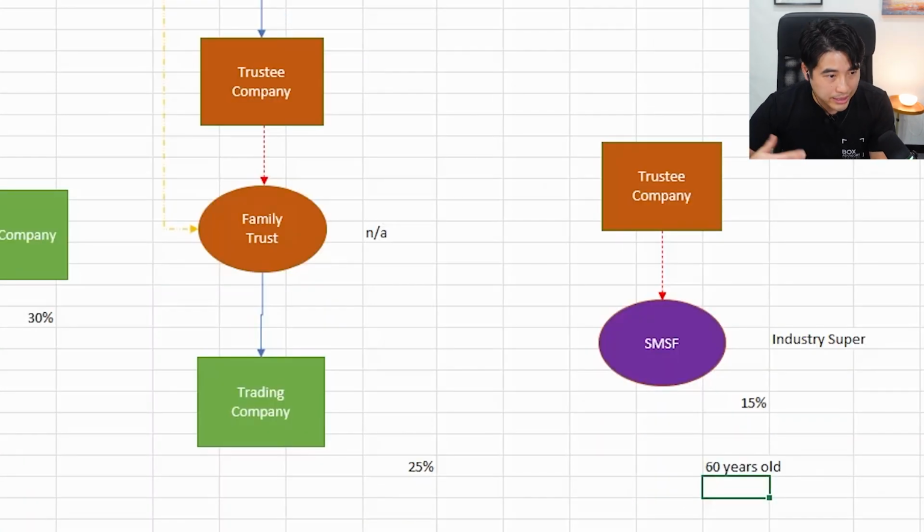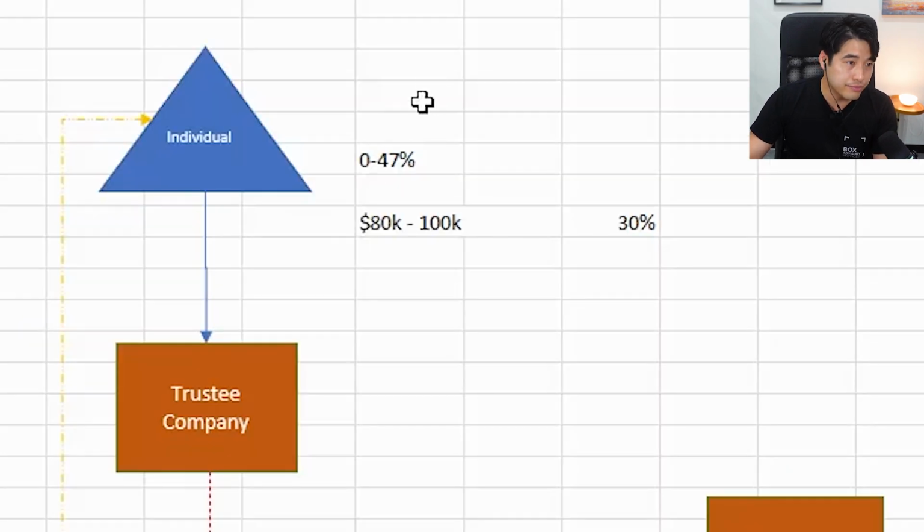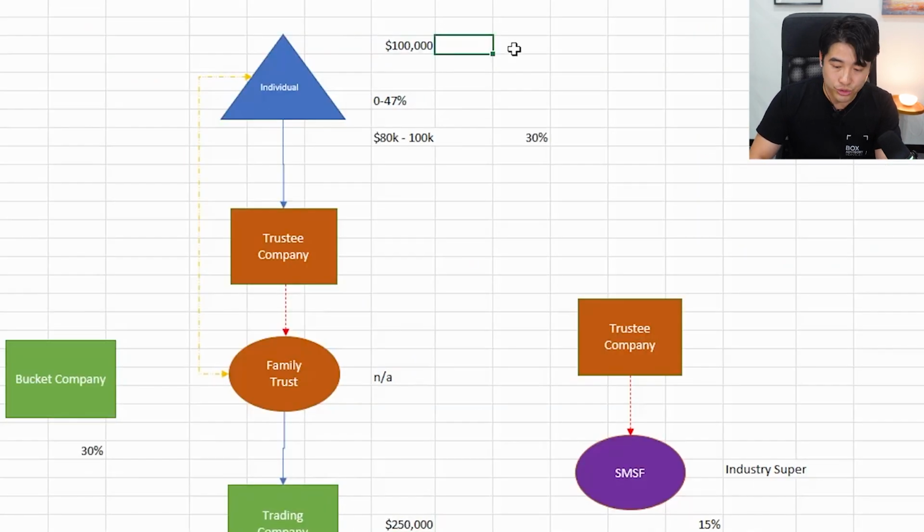So the second step leading towards that is actually to move some of the money into super. And so you can actually contribute money into super. And the great thing about super is that you would get taxed at 30%. So let's just say that you made about $100,000 in income in your personal name, right? And then your business made about 250K. You have a limit of how much super you can put in.